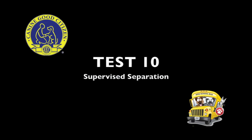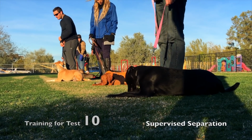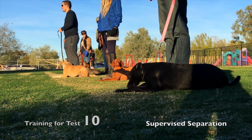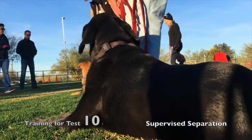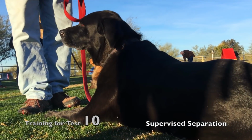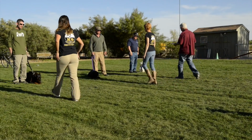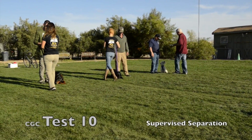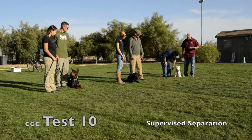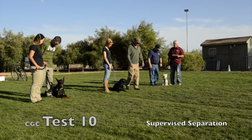The final test, test 10, is supervised separation. If you've done all your homework correctly, if you've trained your obedience and your sits and your stays, this should not present a problem. During your obedience classes, you should be working on separating yourself from your dog, starting off close by and gradually increasing the distance you are from your dog. The CGC Supervised Separation Test demonstrates that a dog can be left with a trusted person and will maintain their training and good manners. So an evaluator can walk up and ask, "Would you like me to watch your dog?"